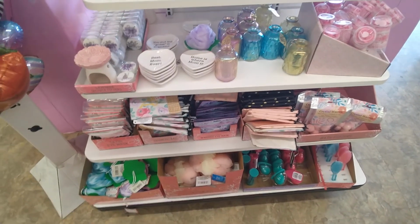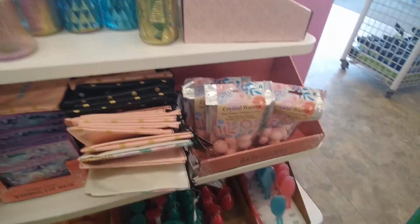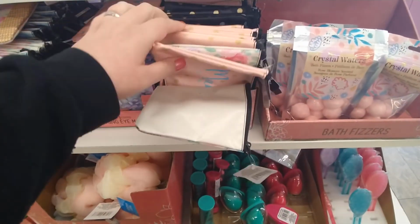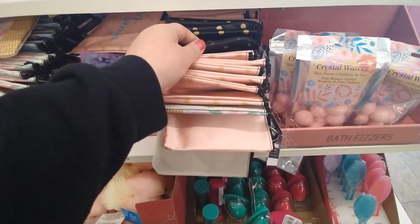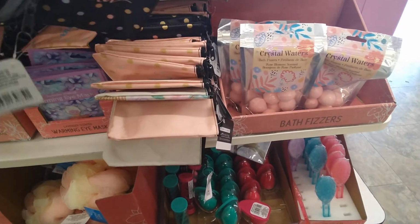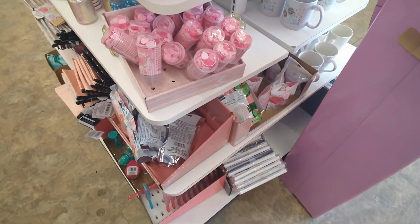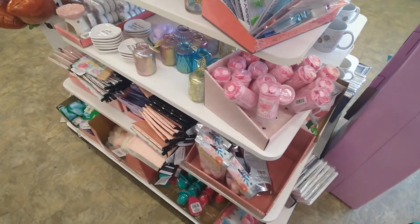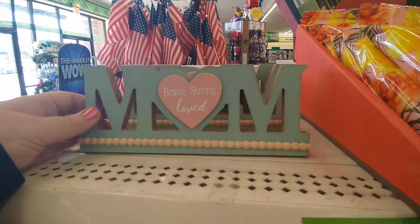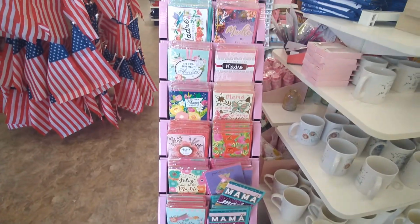Okay, looks like they have some Mother's Day stuff here. Not what I'm looking for, but they have the pretty bottles. These makeup bags. Looking for those mom signs. Oh wait, I think I found them. These, but they don't have the pink. I'm getting them anyway. They have cards.